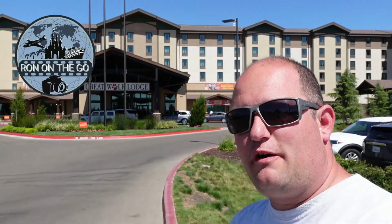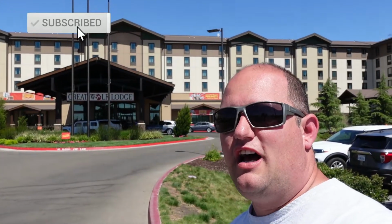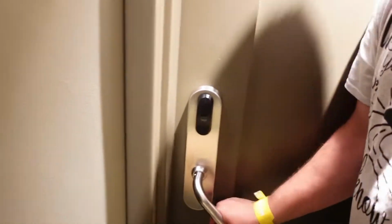Today we're staying at Great Wolf Lodge, and we're taking a room tour of our kid cabin suite on the 5th floor, room 5231. So let's go check it out. Made it up to the 5th floor. Here we are at room 5231. You get to tap my little band right here, and let's head in.